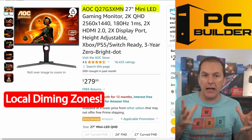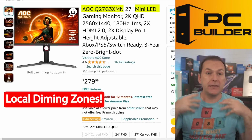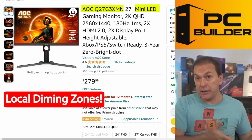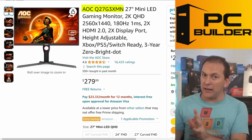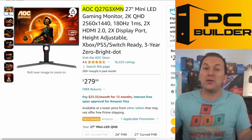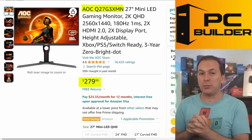So it adds some level of HDR functionality to it that's beyond the typical garbage tier that you get on LCD monitors. So this is actually a pretty good, not as good as OLED. I don't want to oversell it. Obviously though, OLED's almost 3 times as much money, or at least twice the price.